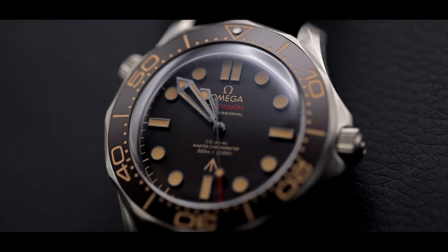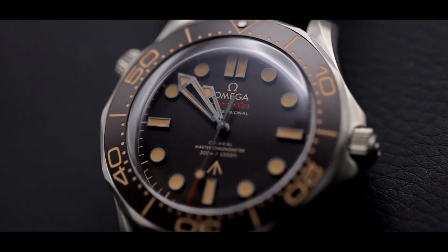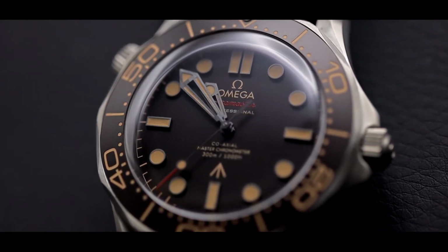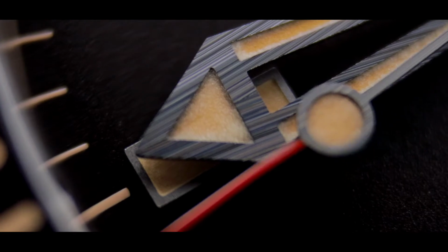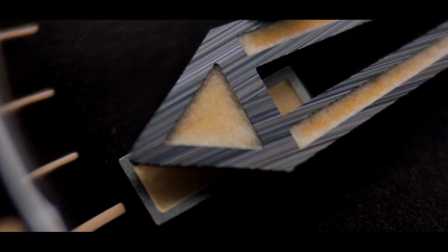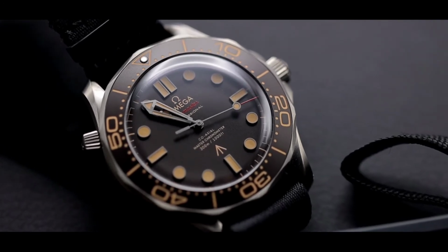Well, what happened was, and to put it nicely, every single James Bond piece after that was a little too gimmicky. You had dials with swirls, you had hands with really big 007s on them, and of course, limited edition after another. People really enjoyed the first one because the marketing was subtle, but when you have a really big 007 in the hand staring at you every time you check the time, it gets old.